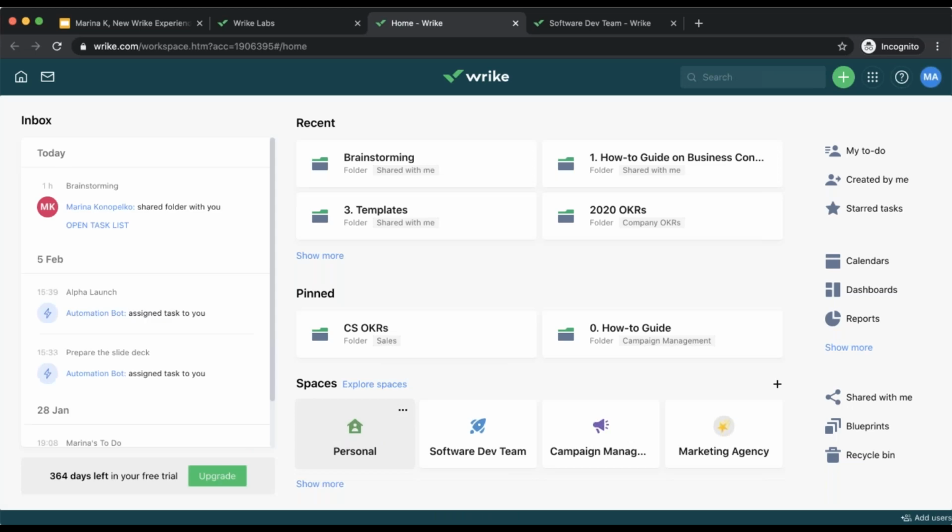So all you need to do is, you have your browser. It actually opens already in the new navigation. If it does not change, click on the refresh button. And it's absolutely the same if you use the desktop application. So the desktop application is actually just a container for the information that you have in the browser version. So once you enable New Experience from Labs, your desktop app will also be moved to the New Experience.